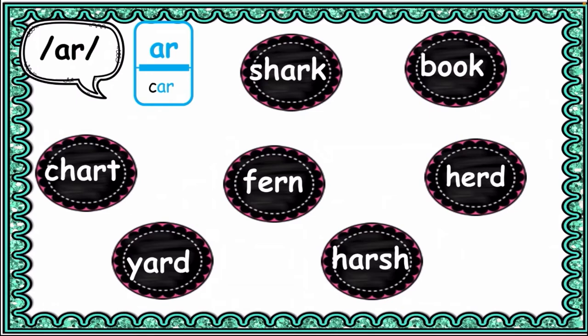Shark is spelled S-H-A-R-K. It has the R sound. Book is spelled B-O-O-K, book. It has the short U sound.